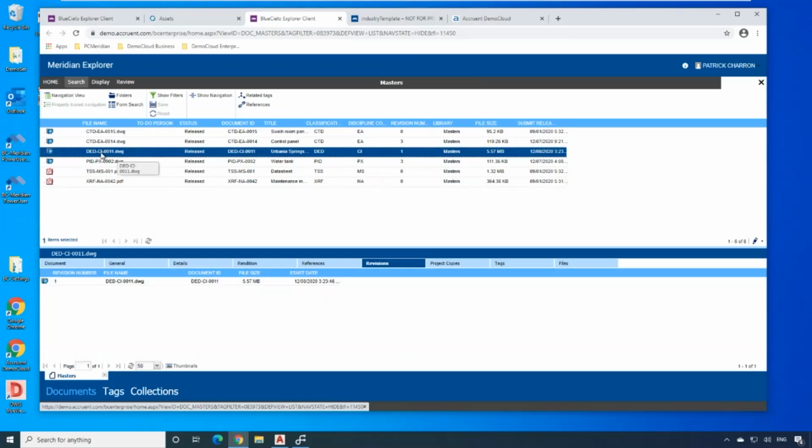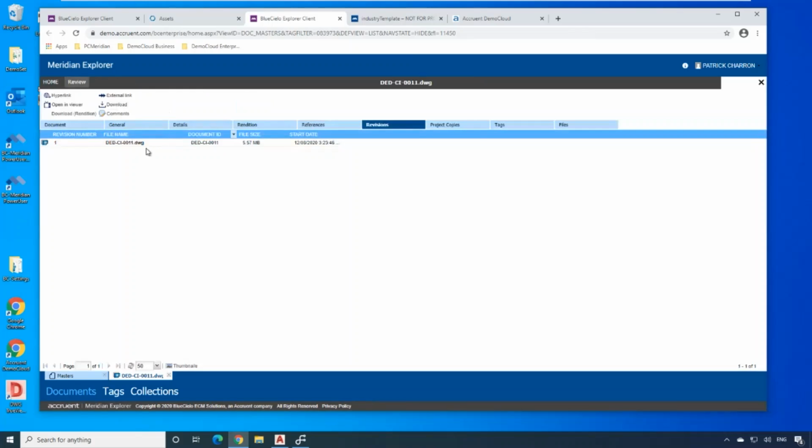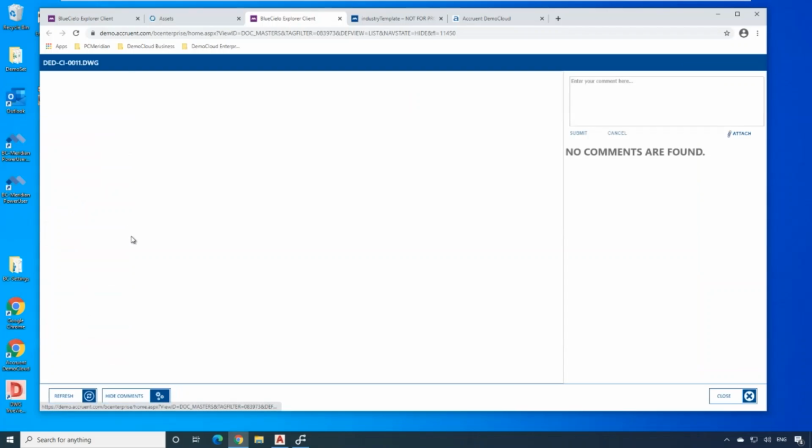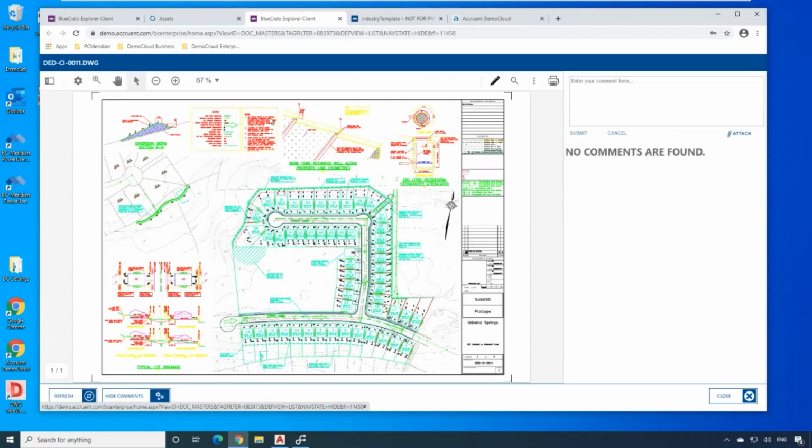So as he found it, he may double click on the file to see the actual metadata of the document. So I can look at the document as we've seen a little before, see all of the actual details. But of course, what he wants to do is go look at it. But we're going to go a little step further. I'm going to click on the Comments tab. I will see the actual viewer loading up, and you will see a nice rendition of that actual drawing that I'm looking for. So I've actually found that Urbania Spring document in the system.